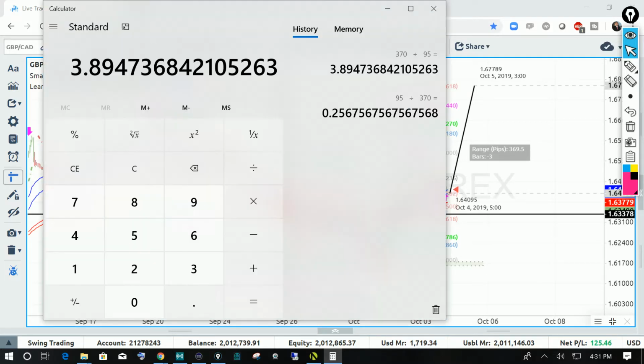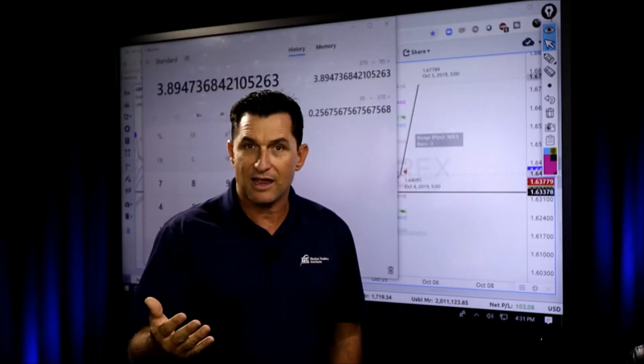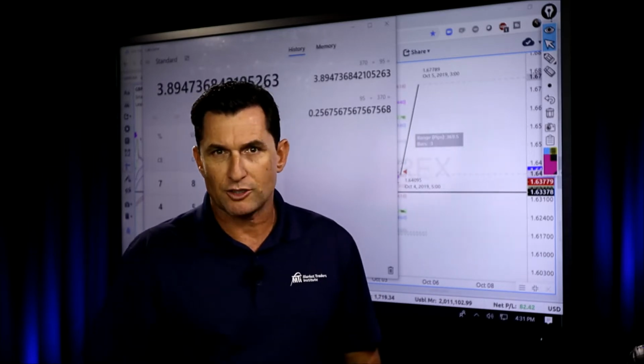So we're looking at, and I'm going to have to lodge this up, we're looking at a 3.8, so almost a 1 to 4 risk reward ratio on this trade. Now, traders, can you see that the risk reward ratio on a lower time frame is a lot higher, which is great potential for us to trade?